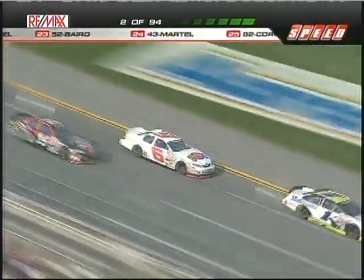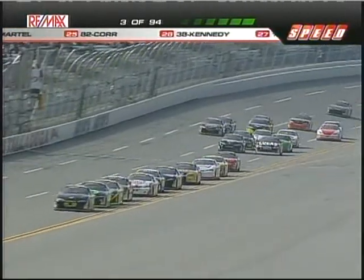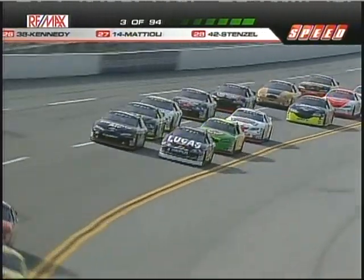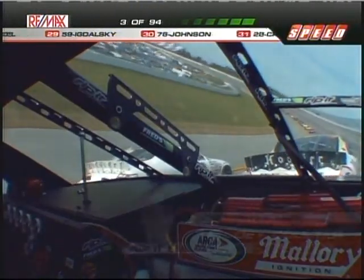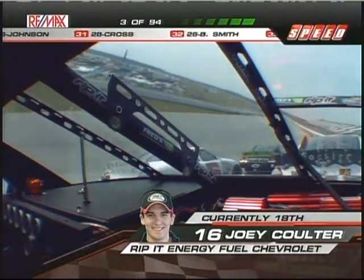There's Bobby Gerhardt leading that group on the inside. Sticking to the yellow line has worked. Another thing that works at superspeedways is to stay near that number 5 Lucas Oil car of Bobby Gerhardt. 7 times he's been to victory lane, 6 of them at Daytona. So all of his wins have come on superspeedway racetracks.